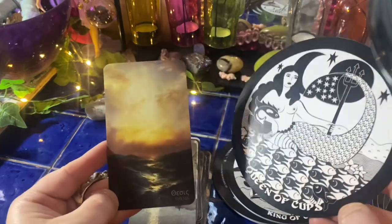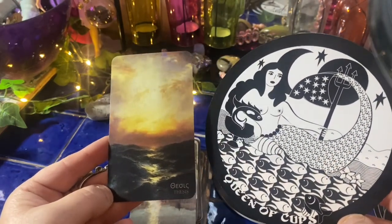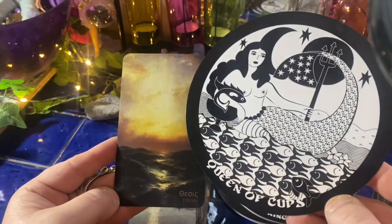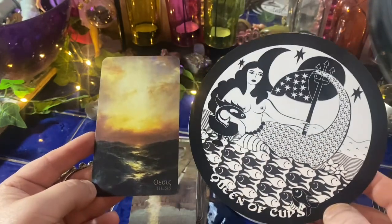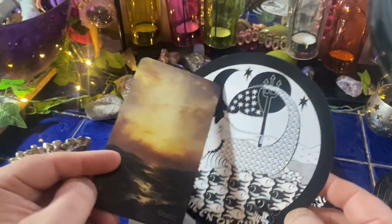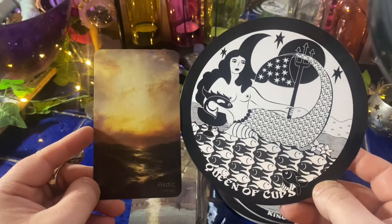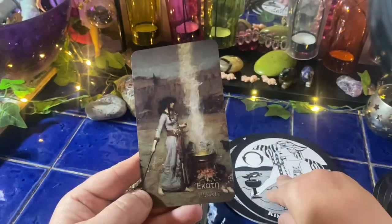I'm sorry to all you Greek pantheon experts out there, but it's an ocean. It's an ocean with the most incredible Turner style sun in the background, and here you've got like a moon or a sun with an ocean and a mermaid. The Queen of Cups lives here. Let's do one final one.